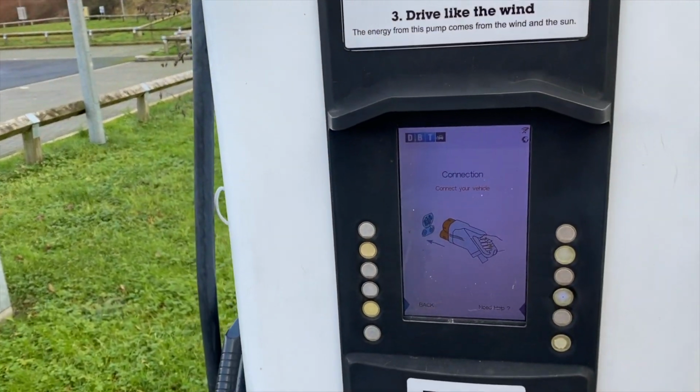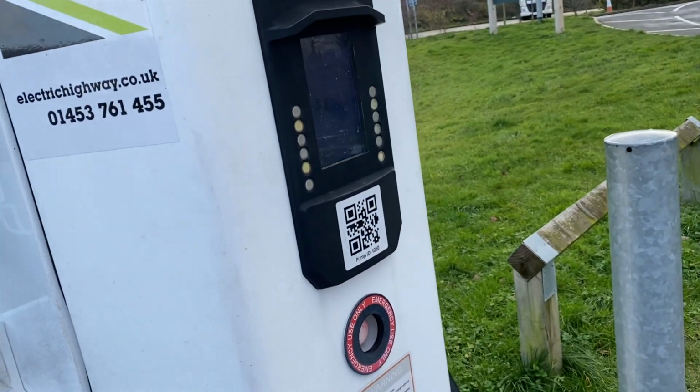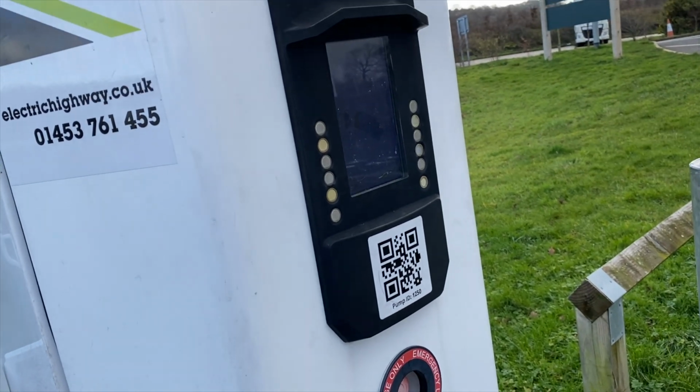Very similar looking unit, same manufacturer, I imagine very similar age, given that the two services were opened within quick succession of each other. But it'll be interesting to see how we get on. So let's get plugged in, see if it works, and then hopefully we can talk a bit more about some of the reaction to the last video. So, same old story, to plug in. That connector is well mangled. Hopefully it's going to work. So I'm told on this one that holding the connector in place while it does its thing is the thing to do.